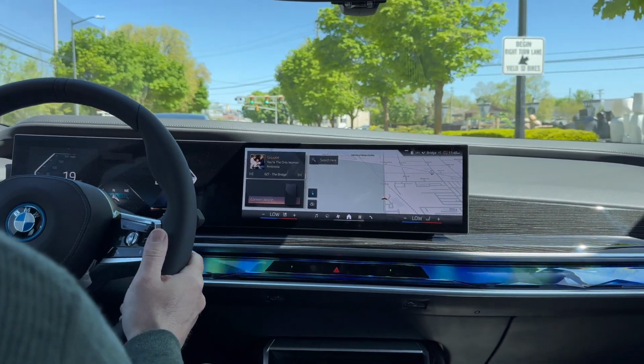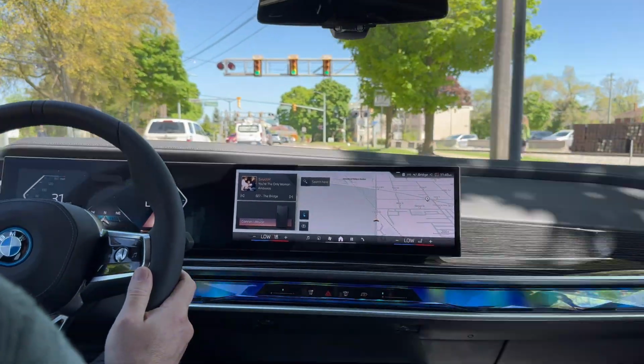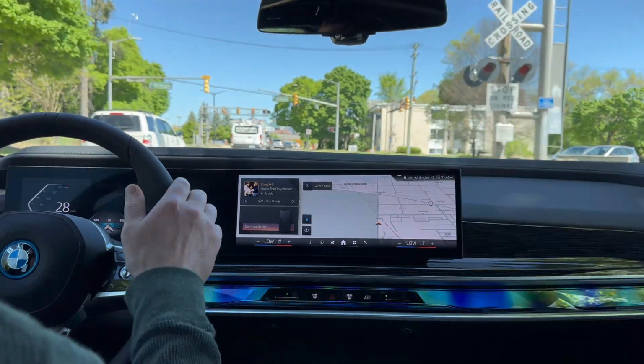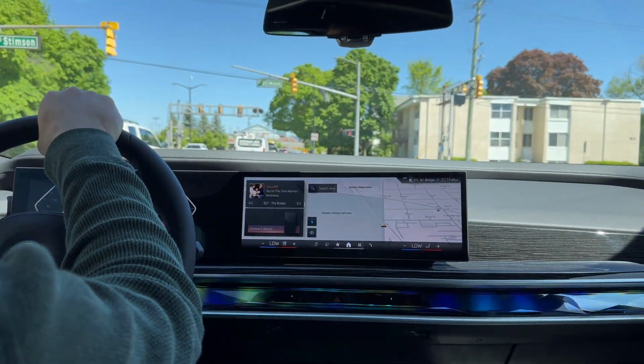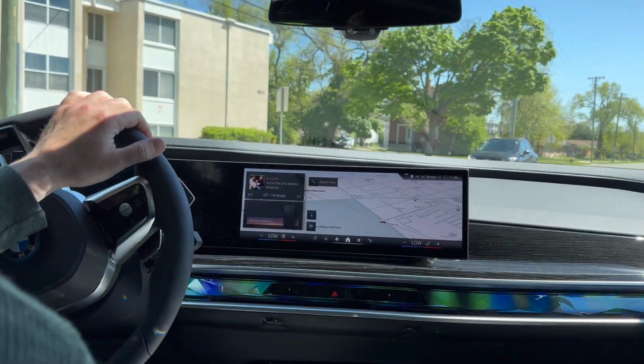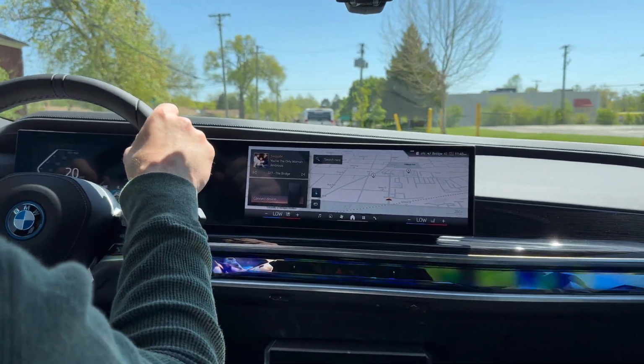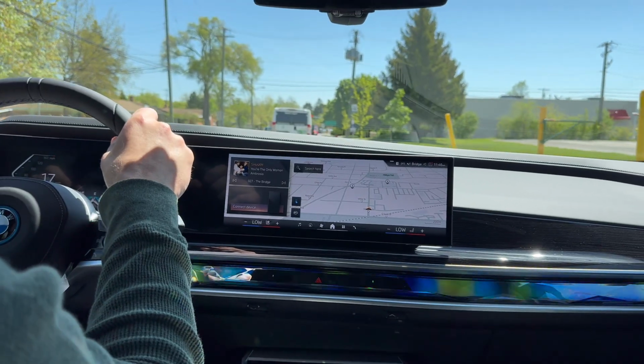You feel nothing but calm and relaxed as you drive this car. First of all, it's very quiet, and the noises it makes as you're accelerating are very cool. They were actually made by Hans Zimmer, which is something that you don't see every day. The ride quality is very good. The ride is extremely compliant, and you barely feel the bumps as you go over them.